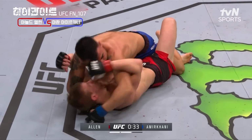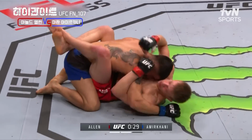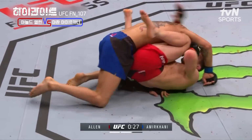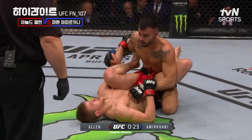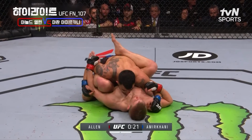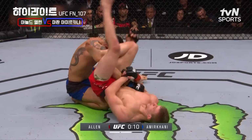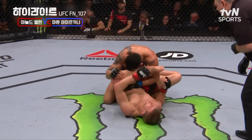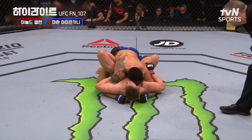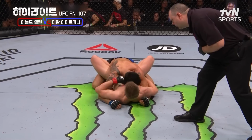Arnold Allen taking a breath. This is better work from Amirkhani, but Arnold Allen recovers guard. Let's see if he can threaten from this position. Looks to be setting up a possible triangle. Now looking to do so on the left side. Nice, good work. Oh, switching his hips around nicely. He was climbing for an omoplata, but the arm was twisted in the wrong position. Now we can see double butterfly hooks.